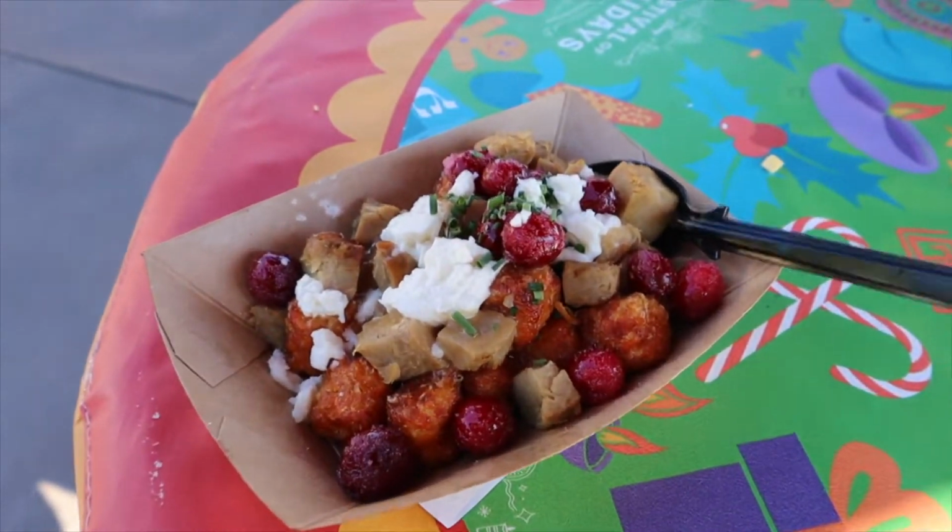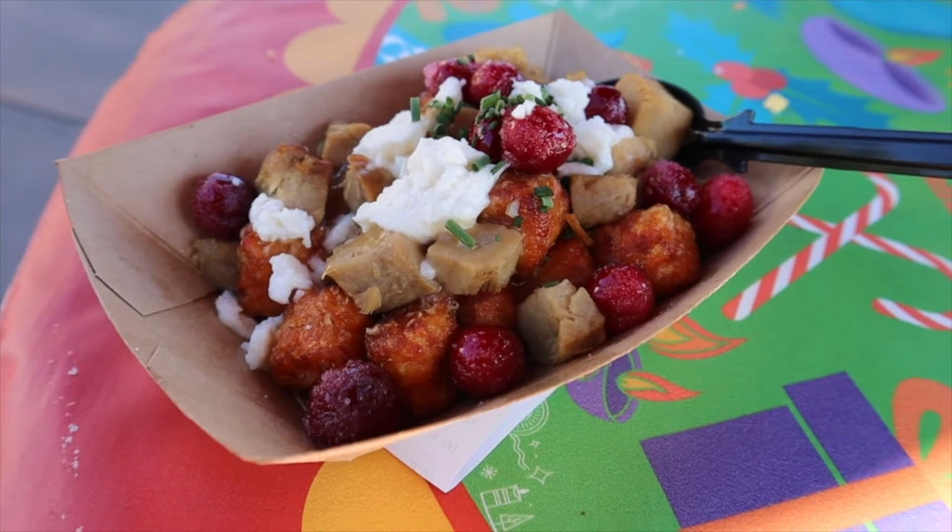So we're trying the turkey poutine. Looks really good. It definitely looks like Thanksgiving. Really good. You can try the cheese. I don't know how much of a fan I am of the cranberries.